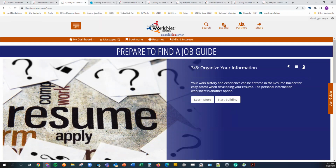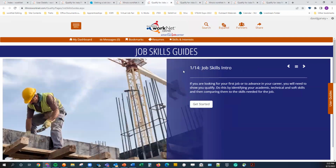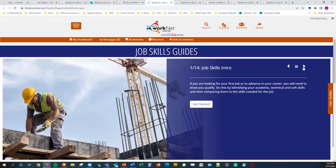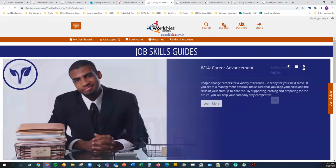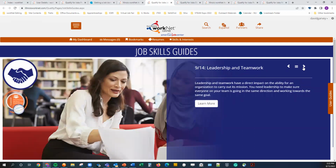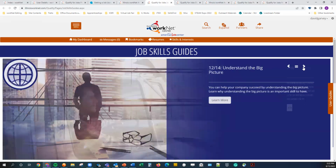The next slide here is Review Employability Skills. This directs you to the Job Skills Guide, which goes through the essential employability skills that are beneficial to have in all fields of work. Sliding through the slides here, we have mathematics, reading, writing, science and technology, computer literacy, tech skills, attendance and self-presentation, career advancement, communications, independence and initiative, leadership and teamwork, having a positive attitude, problem solving, understanding the big picture, and work ethic.